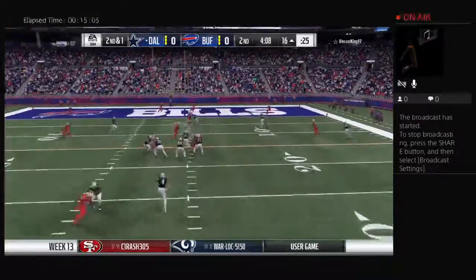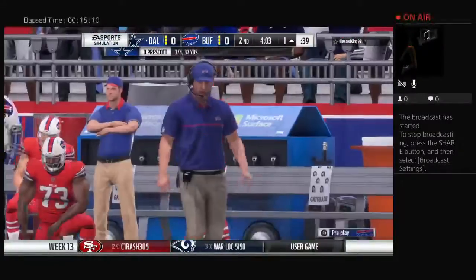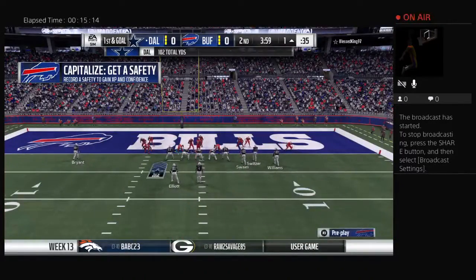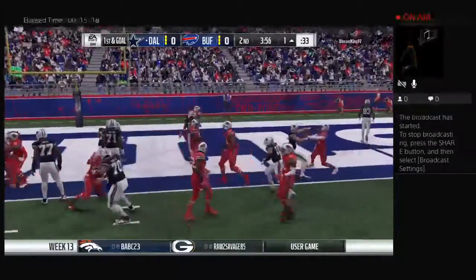Second down, Prescott. And he's got it. And he couldn't quite get there. Tackled down at the 1. It's a really nice 15-yard pickup, and now it's 1st and goal. They'll try to run it in with Elliott.